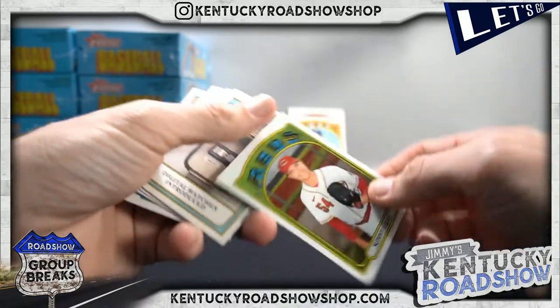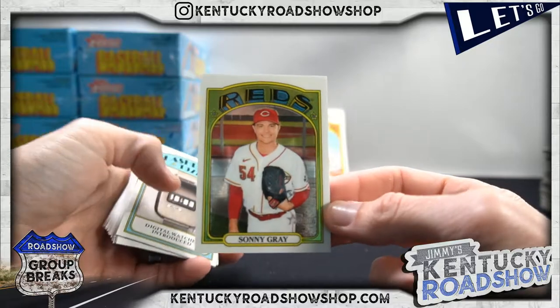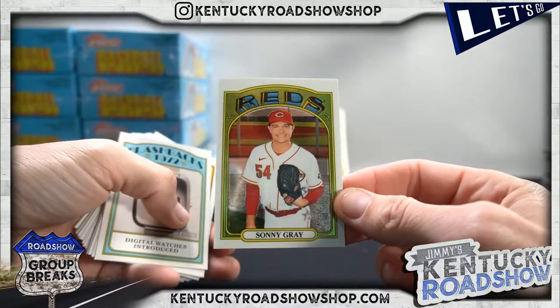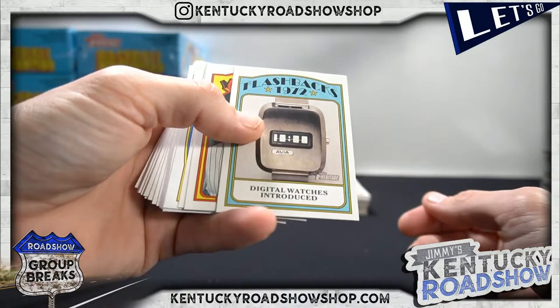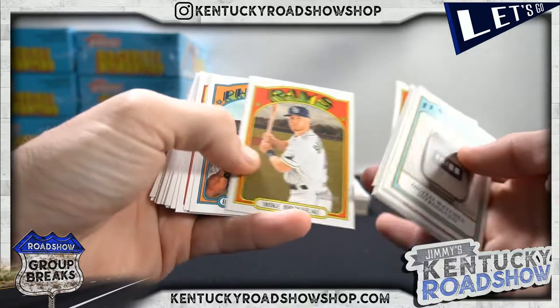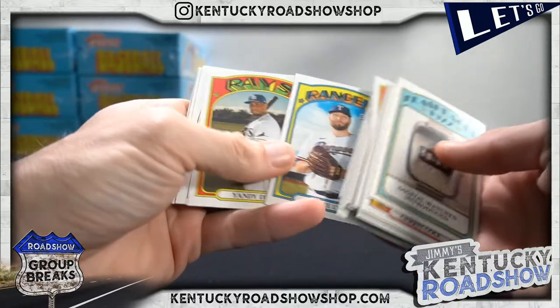Sonny Gray, Chrome. Man, he looks... is he ever going to age? Like forever a little kid. The funny part is he has aged. He looked at his rookie year, his jersey didn't even... He's going to be like 70 years old and look like a 30-year-old.